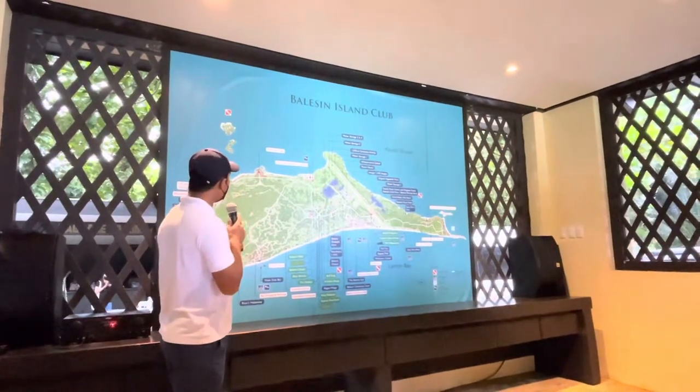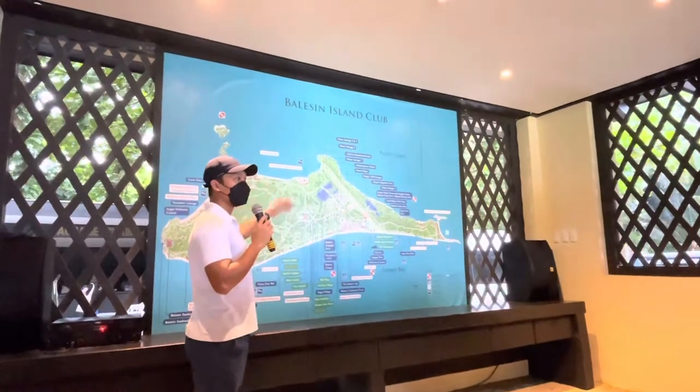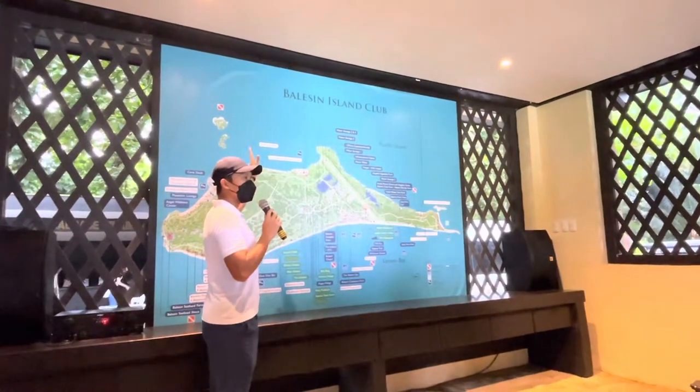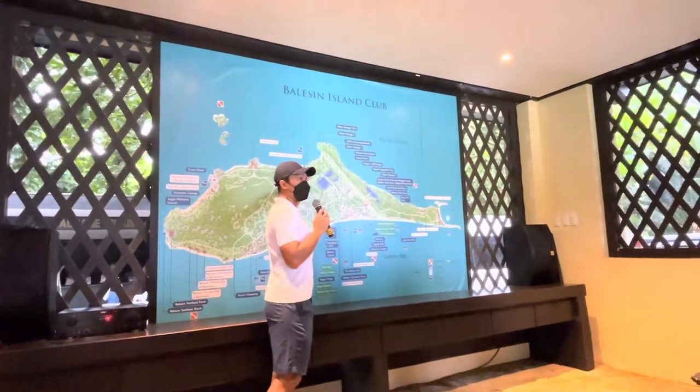Right next to Mykonos, we have the Italian. That one is our Toscana. So for pizza, pasta, cold cuts, mga wines and the cheese. And then in the courtyard as well, they have salt and fresh water swimming pools. So may tatlong pool there in Toscana. Right next to Toscana, we have the French. Ito yung San Tropez natin.